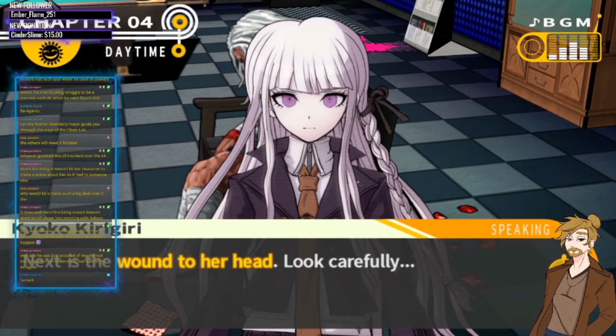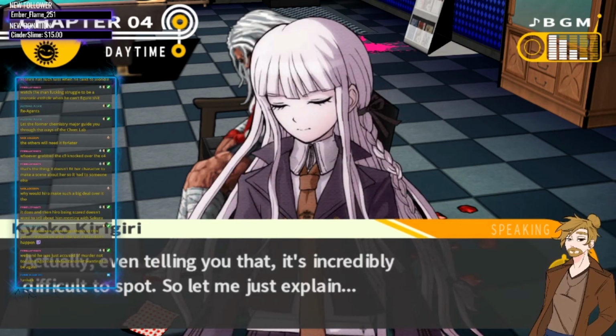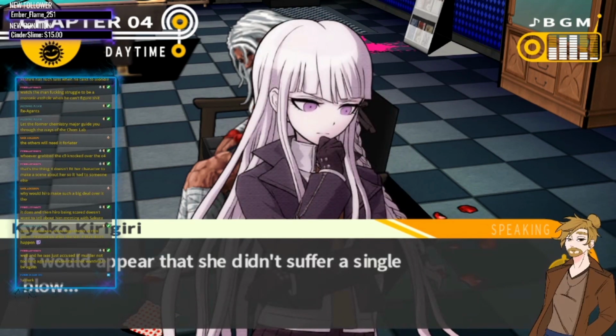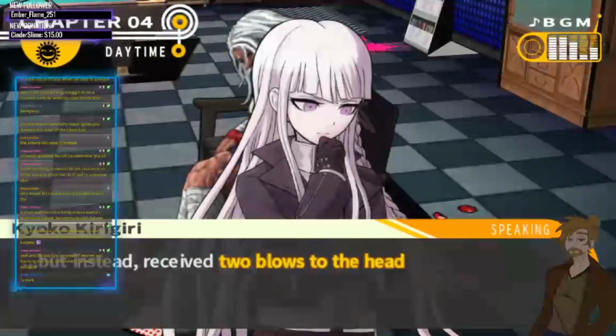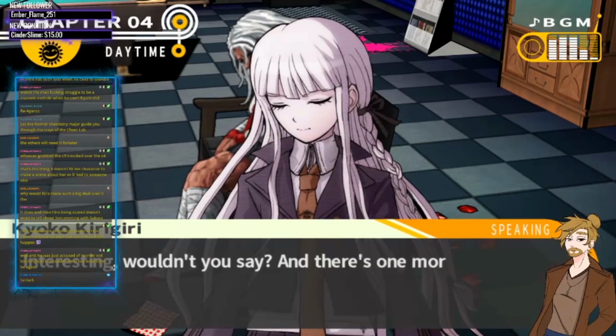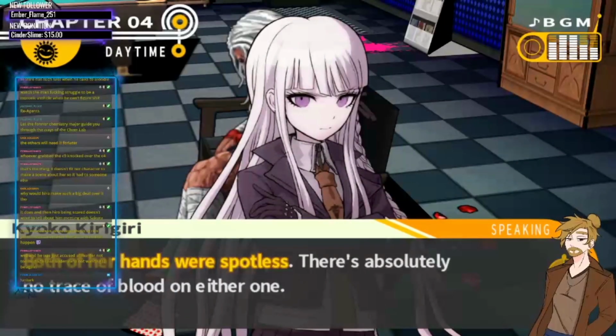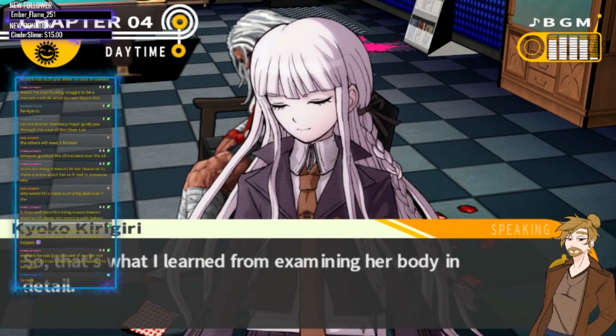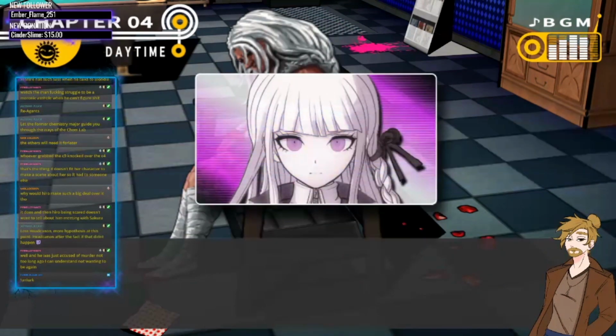Next is the wound to her head. Look carefully. Actually, even telling you that, it's incredibly difficult to spot, so let me explain. It appears she didn't suffer a single blow, but instead received two blows to the head. Indeed. Interesting, wouldn't you say? And there's one more interesting thing. Both of her hands were spotless. There's absolutely no trace of blood in either one. So that's what I learned from examining her body in detail.